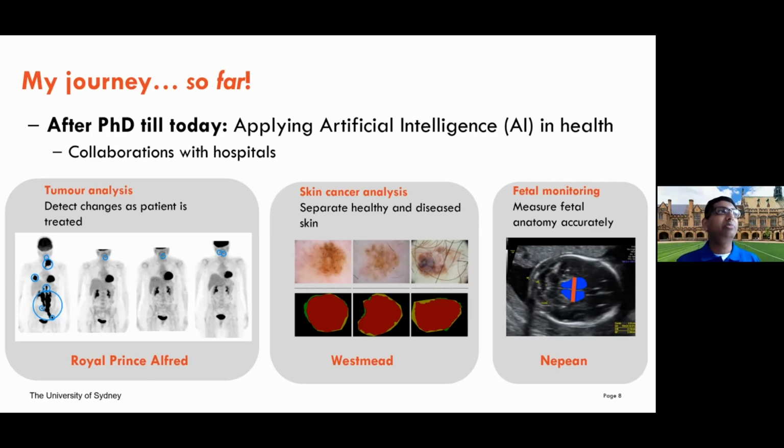And all of this work is being done in collaborations with hospitals. So with the Royal Prince Alfred, I'm doing projects on tumor analysis, looking at how the disease changes as the patient is treated, right? They might get treatments and all of a sudden the disease starts disappearing. It might reoccur, which means you might need to give them more of their treatment, right? With Westmead Hospital, I've been looking at skin cancer analysis, right, which is one of the largest cancers in Australia by occurrence.